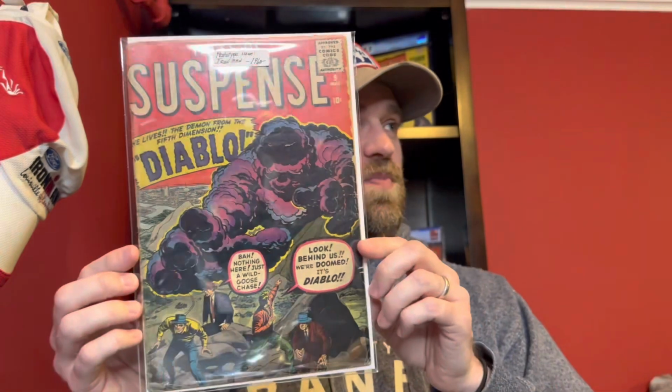The first one here is Tales of Suspense number 9. This one is missing a piece from an ad page, so it doesn't affect the story or anything like that. But this is pretty early Marvel. This is pre-hero Marvel, or the monster type Marvel. And this is from 1960, and it says it has what's called a prototype Iron Man in it. I'll show you the piece that's missing on the interior, and what I think is probably the prototype Iron Man.